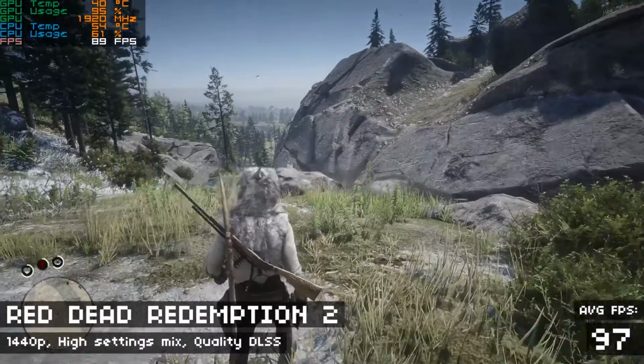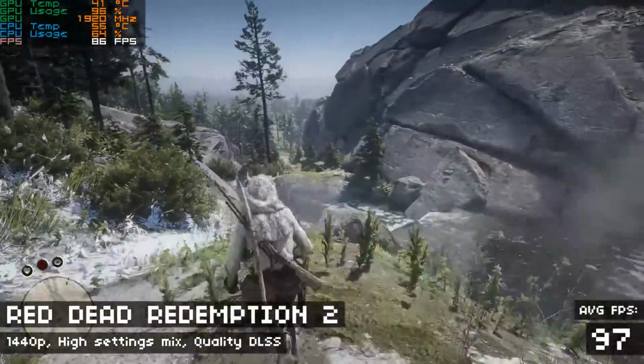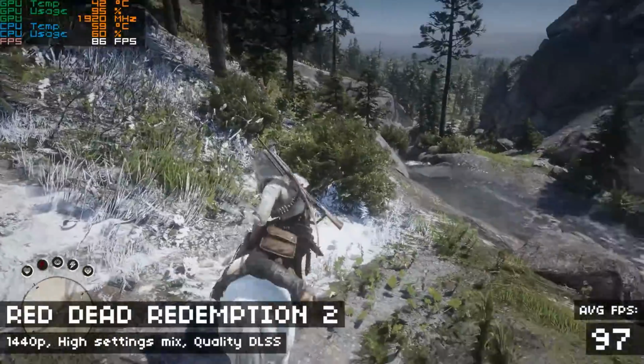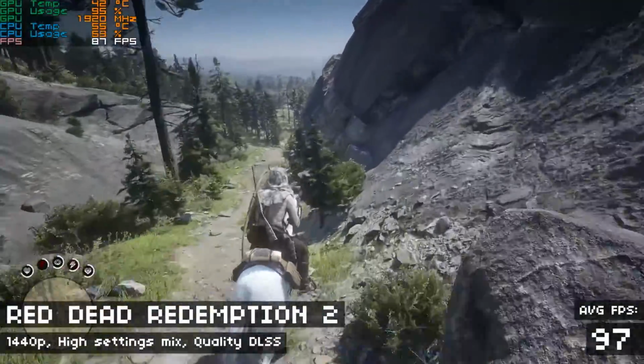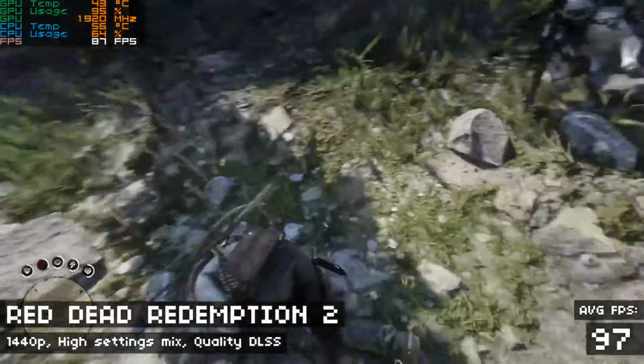Now we're playing Red Dead Redemption with a high settings average, some ultra, some mediums. This one has DLSS, so it's set to quality. No ray tracing in this one. This might be one of my favorite games of all time. I would enjoy playing this on any graphics card that can hold a modest FPS.